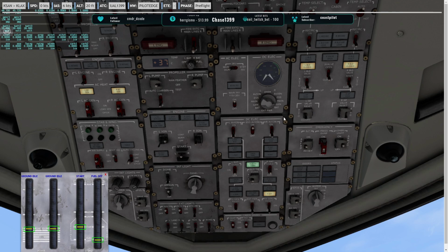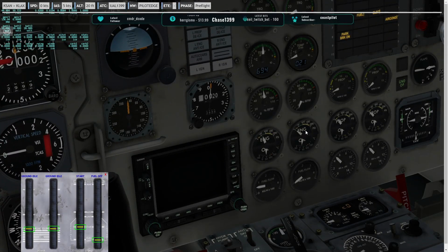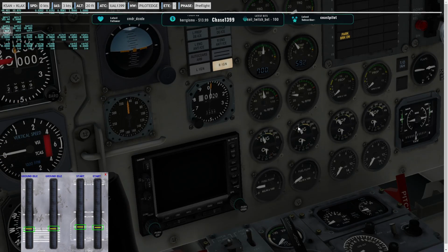Battery's fine on the right side. We'll start the right engine. Come back down here. Start engine 2. Crank this up to 20. And we'll do start on fuel. Do ignition on. We got cranking up on the engine 2 here.